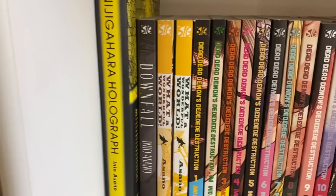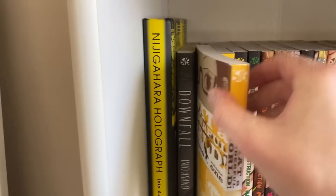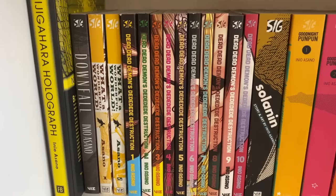Next to that, we have Wonderful World, volumes 1 through 2 complete. Volume 1 is extremely hard to find right now, and I would say it's probably not worth the price that people are asking. It's a decent short story collection in 2 volumes, but definitely nothing too special, but still pretty good nevertheless.